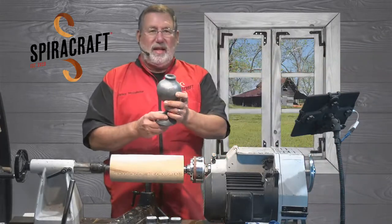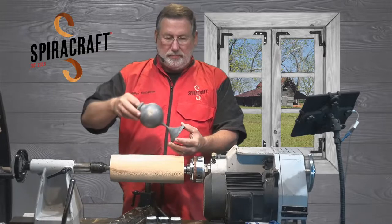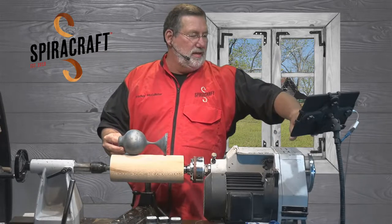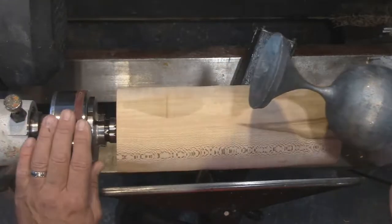Again, this piece is just something I turned. I don't know when, where, how, and it's hollow. But if we look here, I'll show you in a second. Back to overhead. This is very similar in size to this blank that I've got roughed up here. This is a piece of sycamore.